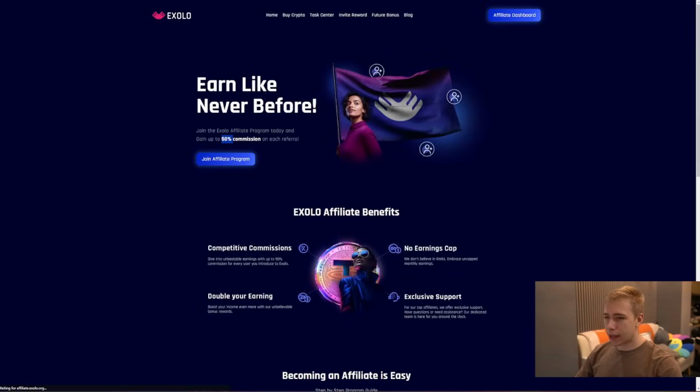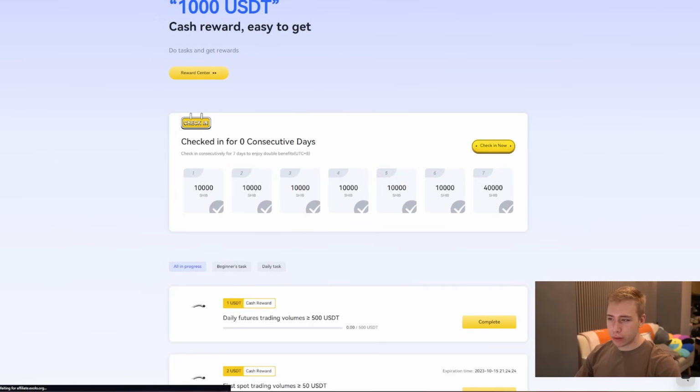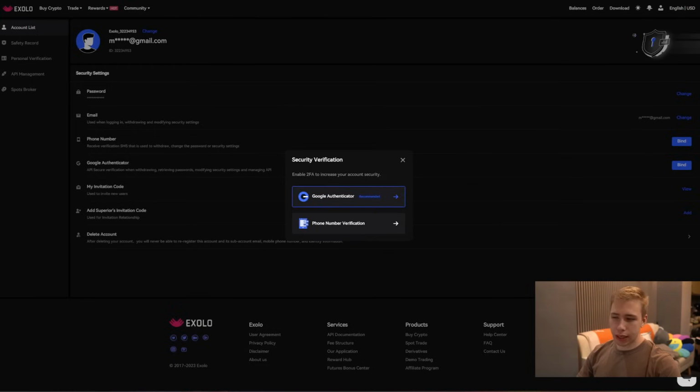And under that, they got the task center, where there's a 1,000 USDT cash reward, easy to get. This is similar to a daily login schedule, so you get used to using the exchange. Let's say, for example, day 1, check in now. And if you want to check in, you will see that you have to go with the verification and bind your phone number or Google Authenticator. So you can click on Setup. Authenticator, it's just an app. You're probably used to it for 2-factor authentication.